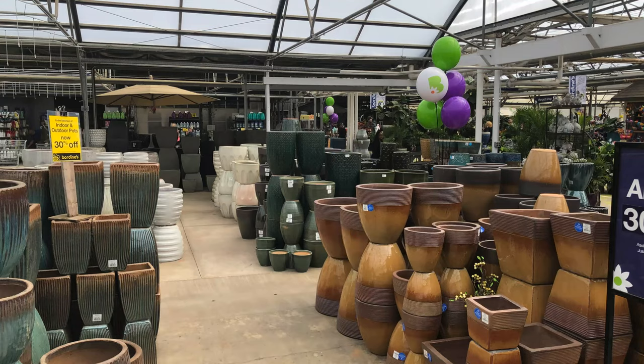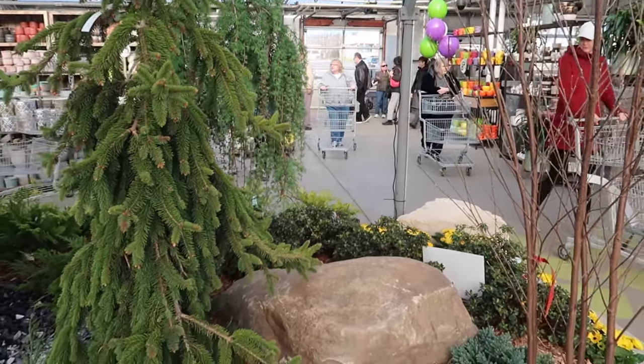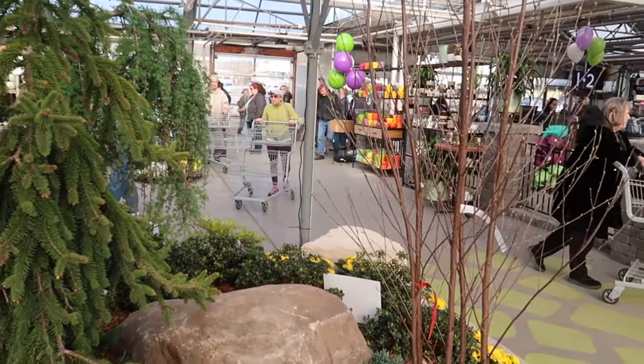So stroll around inside Bordines. They have a lot of pottery displays set up, tons and tons of plants to look at. Grab a cart. Take your time. Enjoy all the beautiful flowers that they have to offer.